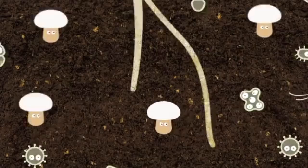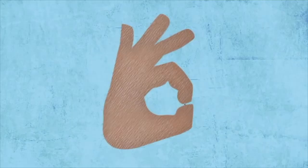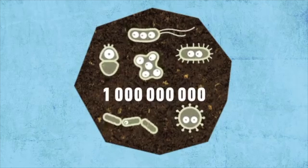And by merging with roots, bacteria and fungi, these earthy heroes, protect the plant from disease and provide it with water and all the nutrients it needs. One gram of plant-covered soil contains around 1 billion bacteria from between 5,000 and 25,000 species. The other star of the soil is the earthworm.